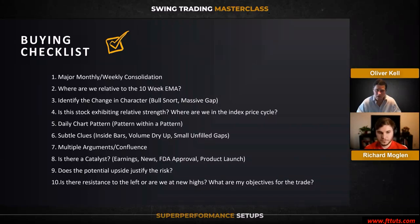So finding that sweet spot, that 6 to say 24-month kind of IPO, and then also just trading stocks at new highs in general or within shouting distance of new highs that aren't extended from the 10-week, that's going to be the best case scenario for you to have a high upside trade.